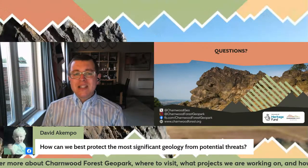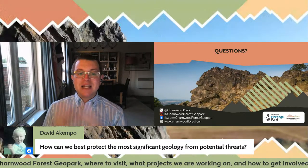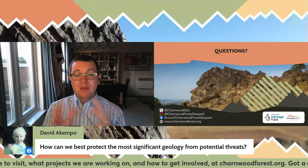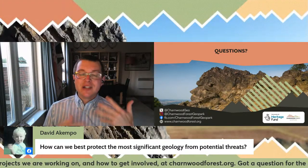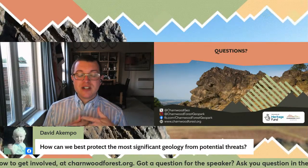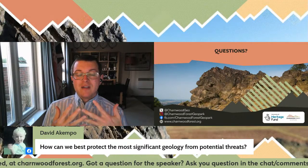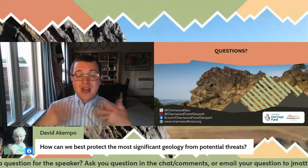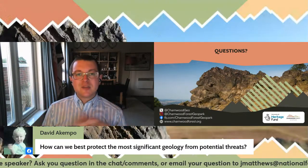Well, it's important to note that there are many different techniques for looking after rocks, and it depends what the threats are, but also what the type of rock is, how it's going to erode. And certainly for Charnwood Forest, the rocks that we have we regard them as a non-renewable resource. New rocks are not being exposed.